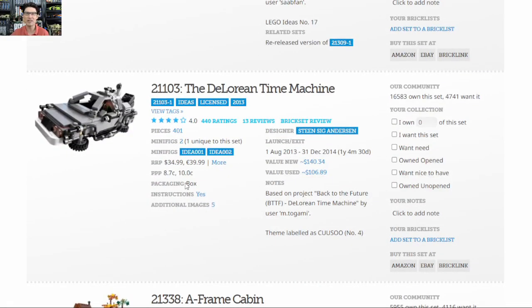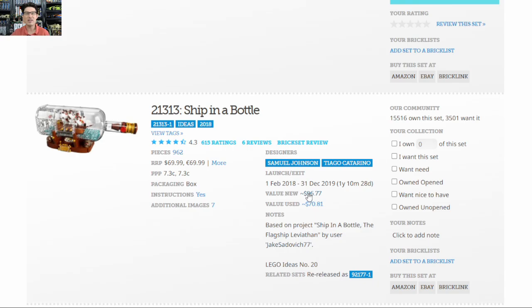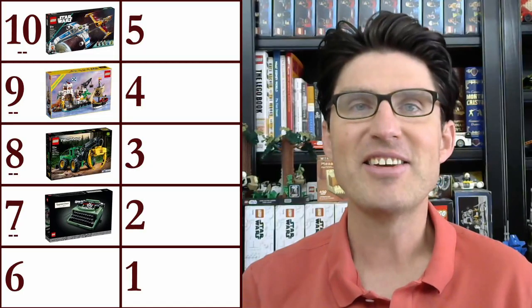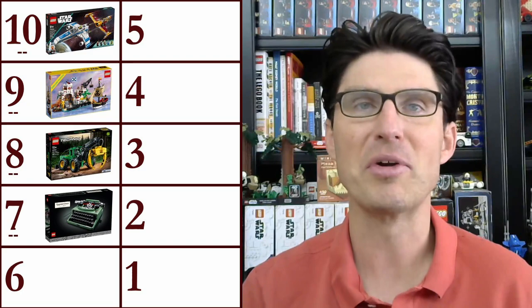The original DeLorean, $35 to $140. The Ship in the Bottle, $70 to $96. Yeah, just scrolling down this list, there are a lot of great comparables in this theme. My guess is it will hit $350 on the secondary market after a kind of long 3-year hold time.